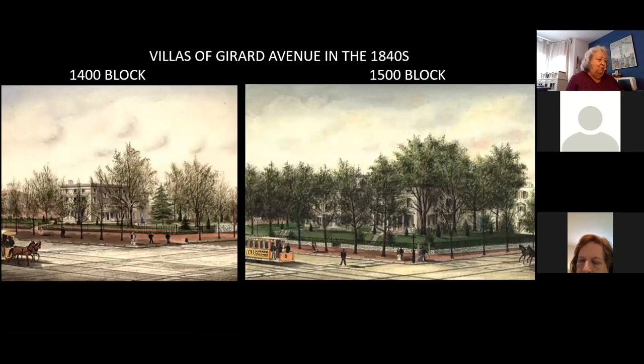What has not before been realized is that the development of Girard Avenue began in 1840 with the construction of five Greek Revival villas. I call them villas because they're large houses set well back from the street on tree-shaded lots. And I will argue tonight that they were designed by Thomas Ustick Walter, best known today as the designer of the United States Capitol Dome, but that project was years in the future.